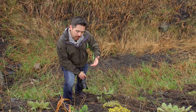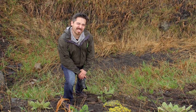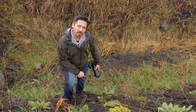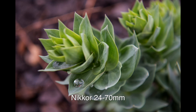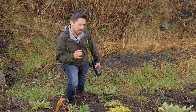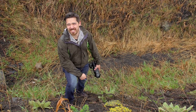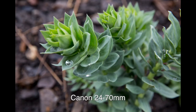And at 70 millimeters, I expected that I would get basically the same shot, but it's actually a very interesting story. So the Nikon 24-70, it's very close. Compared to the Pentax K3, which is a crop sensor and will actually give you a tighter field of view, we're actually getting a very similar macro capability. So that's a big plus for the Nikon. Somewhat disappointing, actually, is the Canon 24-70. Its close focusing capability, not very good, actually, still quite far away.